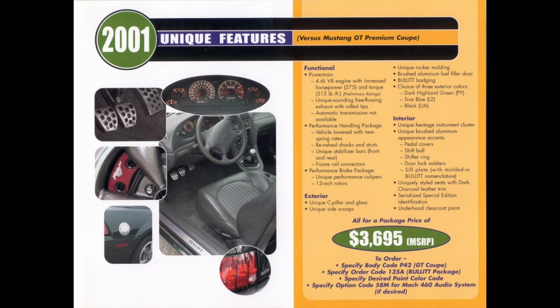It was the audio system, the Mach audio system. And later, that would be standard on all the Mach 1s and the Terminator Cobras. But for the Bullitt, it was actually an option. And mine actually does not have that. So technically my True Blue Bullitt is one of 54 that does not have the Mach audio system and one of about 26 that were United States models versus the Canadian models.